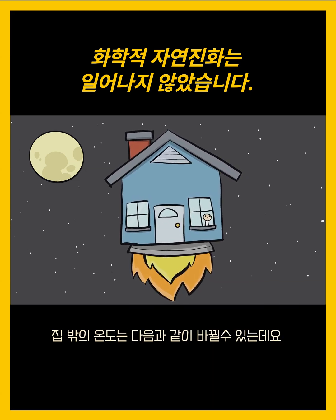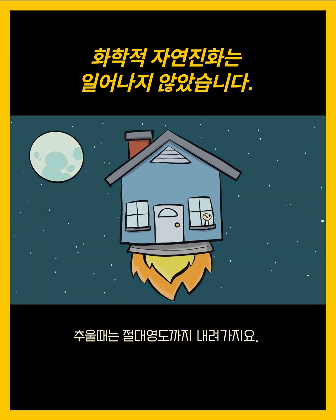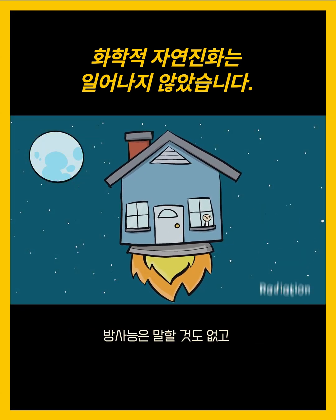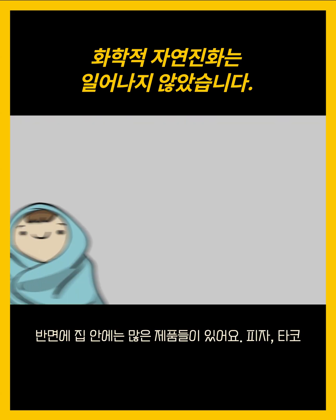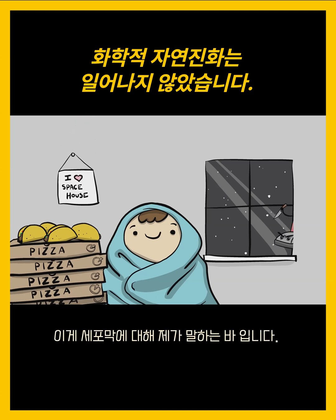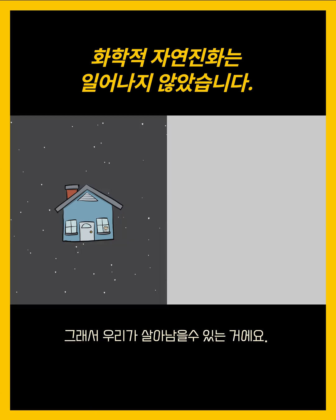Outside, the temperature can fluctuate between as hot as an oven and as cold as negative 455 degrees. You know, almost as cold as your ex's heart. Not to mention the radiation, lack of oxygen or water, there's a vacuum, space pirates. Inside though, there's an ample supply of pizza, tacos, warm blankies. That's what I'm talking about. The environment inside the house is controlled and very distinct from the outside. That's what keeps us alive.